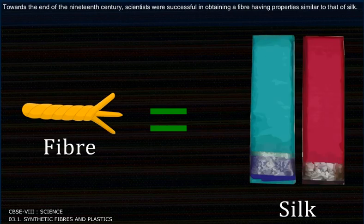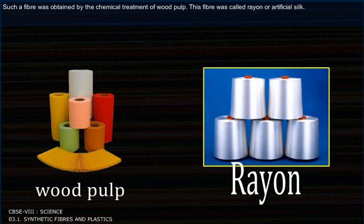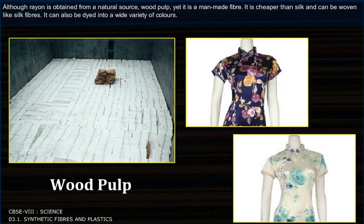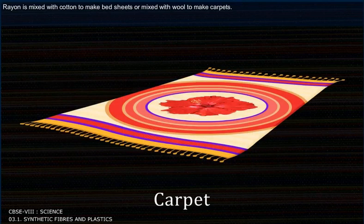Towards the end of the 19th century, scientists were successful in obtaining a fiber having properties similar to that of silk. Such a fiber was obtained by chemical treatment of wood pulp. This fiber was called rayon or artificial silk. Although rayon is obtained from a natural source, wood pulp, yet it is a man-made fiber. It is cheaper than silk and can be woven like silk fibers. It can also be dyed in a wide variety of colors. Rayon is mixed with cotton to make bedsheets or mixed with wool to make carpets.